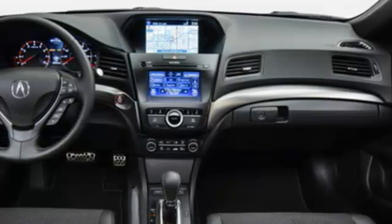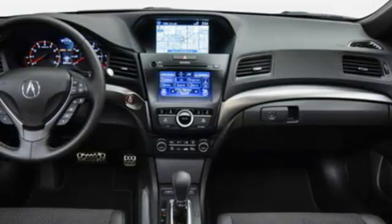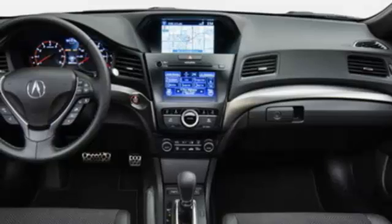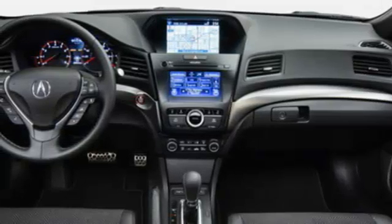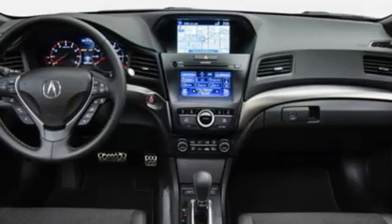That center body line, the one that resembles a Nike swoosh, adds a nice touch to the silhouette. I like the way it travels all the way to the rear, kind of defining the length of the car.